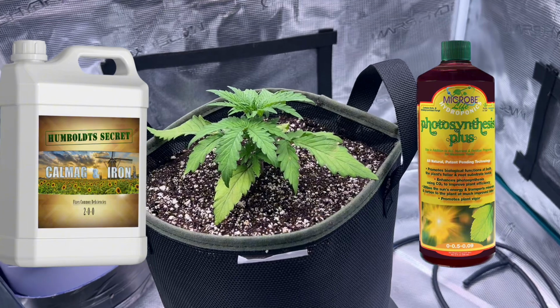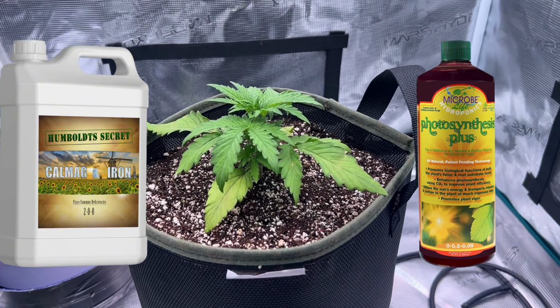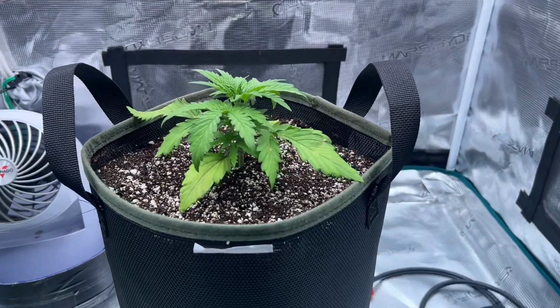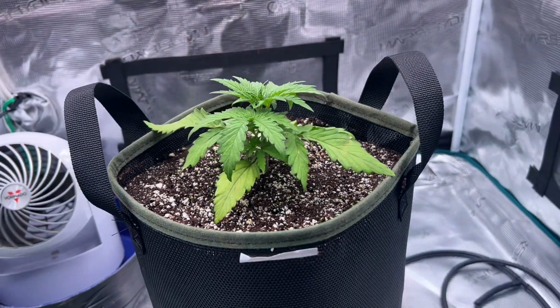Finally, after the transplant, I watered with a gallon of water with 5 ml of CalMag from Humboldts Secret and some Photo Plus from Microbe Life. I will water again in the next 3 to 4 days, or when the pot is light.